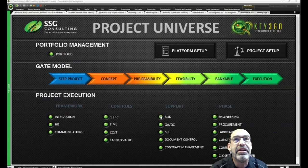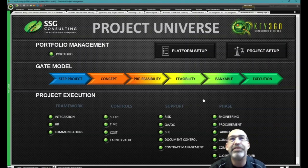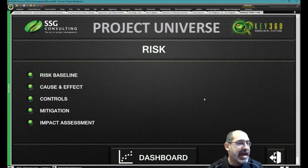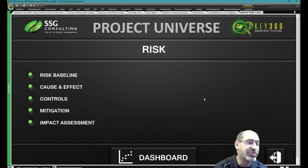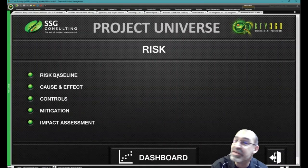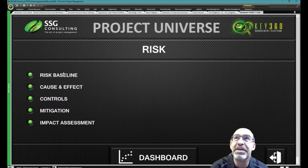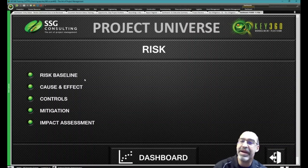Looking at that, I simply need to click on this little button here, and it takes me to the next dashboard, almost navigating through the system already, showing you where to go. So of course, it gives me all of the different aspects of risk management that I'd like to see and share with my team. Risk baseline takes me right into the actual risk register where I can set up everything and start reporting my risks and managing them live inside of the risk register.